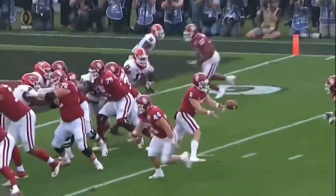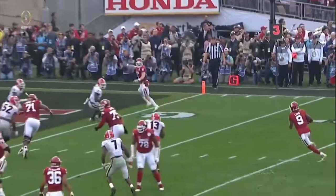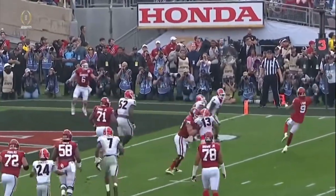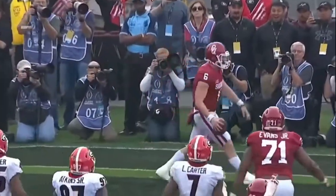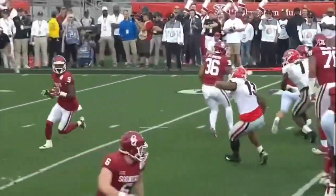And C.D. Lamb sold it well. Didn't flip the ball to his right hand until it was very near the line. I think right now he's thinking, I'm going to run. And then once they commit, then he just said, okay, you're just going to give it to me. I'll take it. He did a really good job of making that defense respect it.